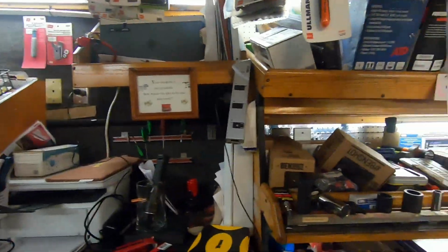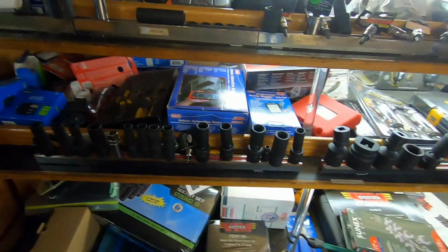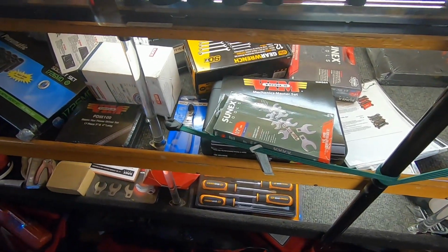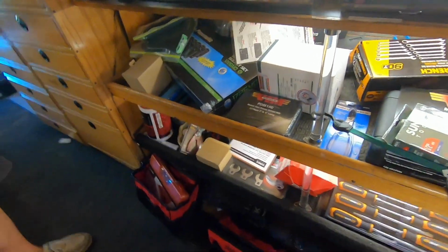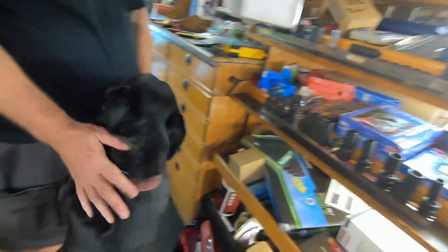The Monkey Tools truck. It's got quite a few goodies on here. Everything from Sun-X, Vim, a puppy dog. Yeah. Every Gearwrench truck should have puppy dogs.